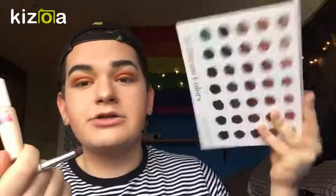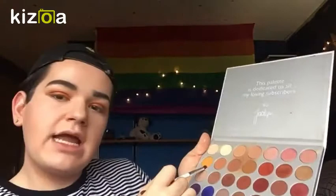So I'm just gonna clean this off a little bit and then grab my Jaclyn Hill palette. As you know, girl, this is probably predictable right now. You could be like, what is he about to use? I'm either gonna pick concealer or the Jaclyn Hill palette. Yeah. So we're gonna go in again with this shade. It's like the macaroni shade. I already forgot the name of it. Creamsicle. That's what it's called.